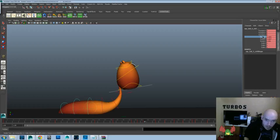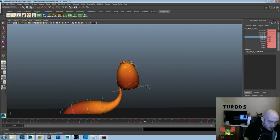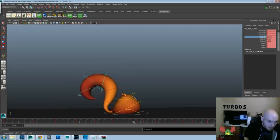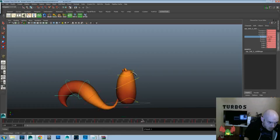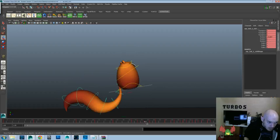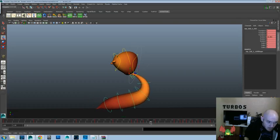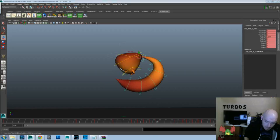And 1, 2, 3. Can pull that. Actually, let's do this. Get that nice S curve if we can in there. Okay, so we got 1, 2, 3, 4, 5, 6, 7. I feel like we gotta get the rotate X here a little bit further forward. And this can actually be a little bit higher.